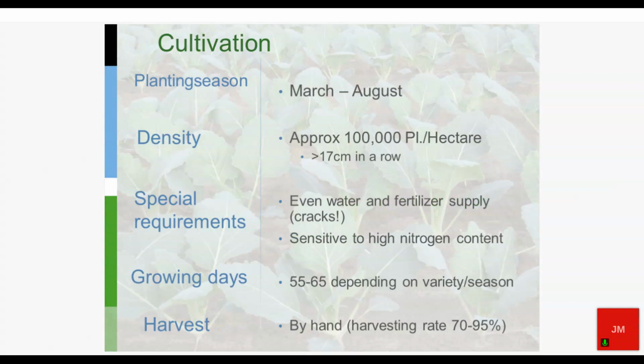Special requirements: it's necessary that you have even water and fertilizer supply to not get cracks, and kohlrabi is really sensitive to high nitrogen content. So if you have changing water content in the soil, or you give too much fertilizer at one time, kohlrabi cracks really, really easily. It's the same thing with fast changing temperatures. We are talking about 55 to 65 growing days after transplanting.